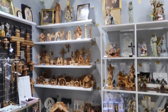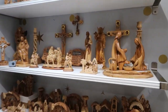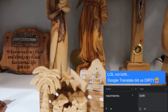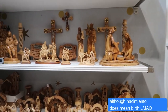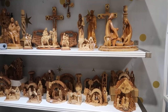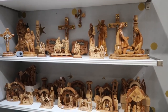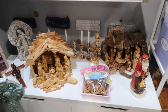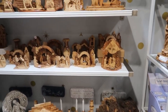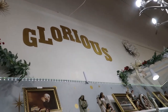They also have nacimientos. How do you say this in English? What do you guys call them? I hope it says it somewhere. Oh, I don't see. But you guys know what I'm talking about. I don't know how to say this in English. I don't think I learned that word, but I don't know what it's called, but you guys see with your eyes what this is, okay? So, if you're interested in any of this, check out the Glorious shop.